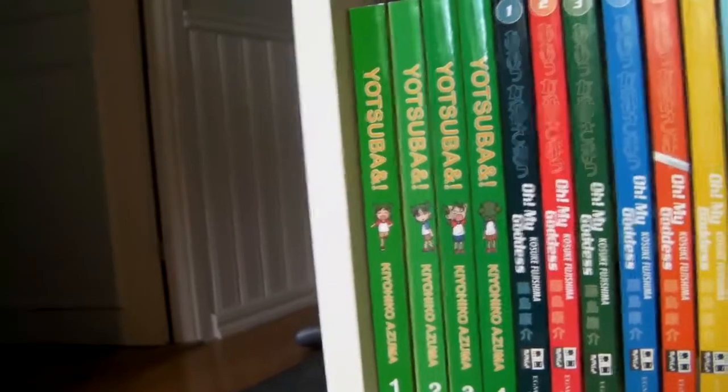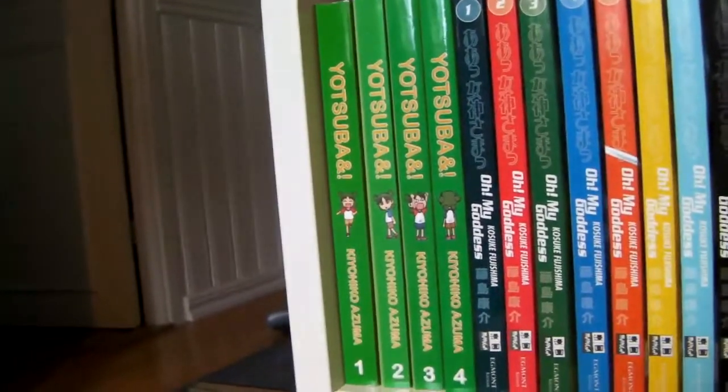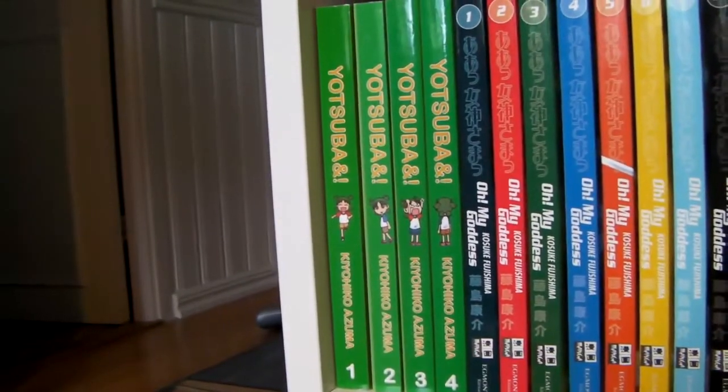This is Yotsuba, and a funny little story.